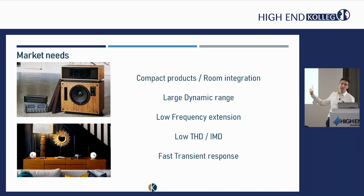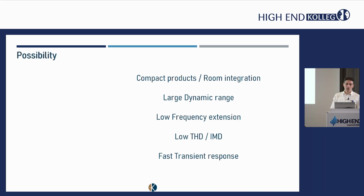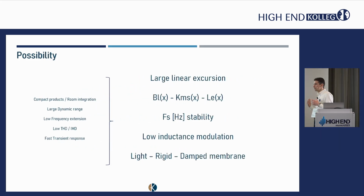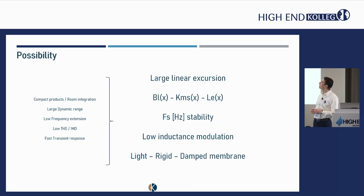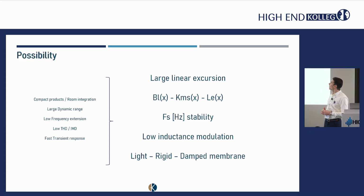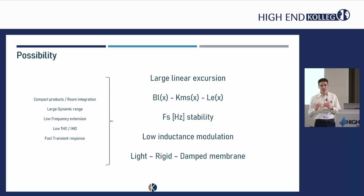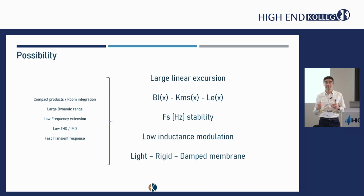And this is maybe the most important point. If we translate it into technical points, we want large linear excursion. We want low nonlinearity with BL(x), force factor, Kms(x), the suspension, Le, inductance. We want resonance frequency stability. We want low inductance modulation. And we want a cone which is light, rigid, and damped.